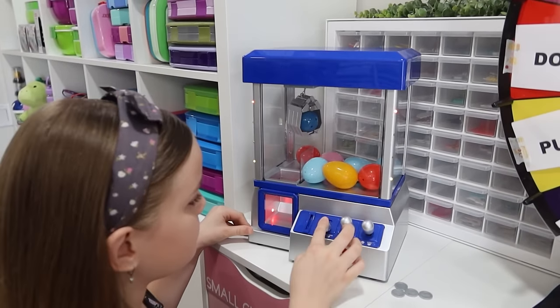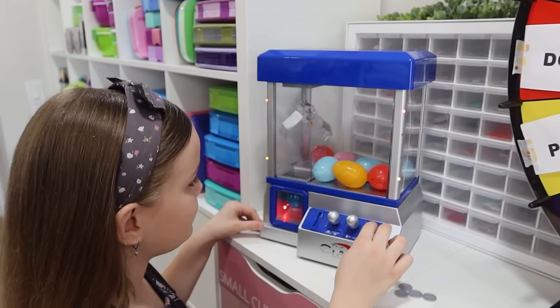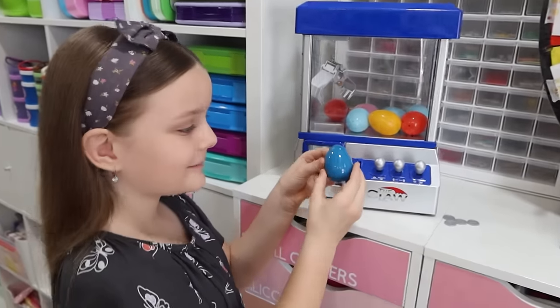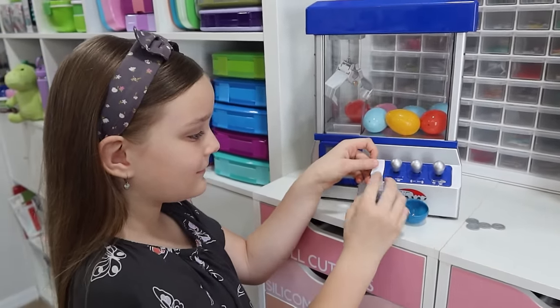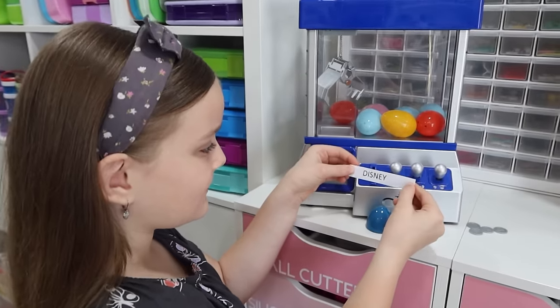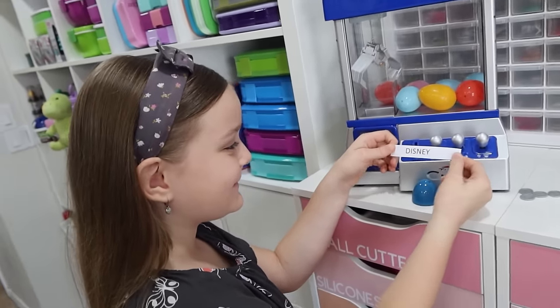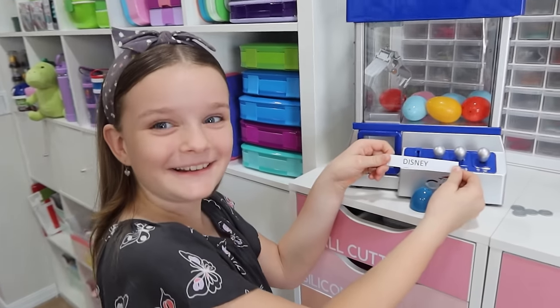Hurry, hurry. Oh, you're running out of time. You did it. Okay, open it up. And let's see what's on your paper. Disney. Disney, oh, that's gonna be easy. Although, what Disney theme? There's so many.